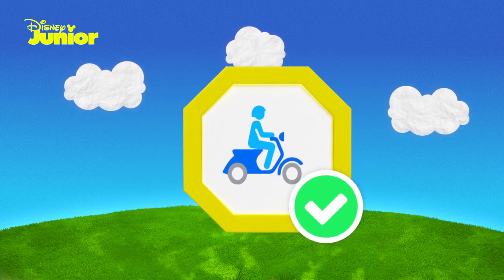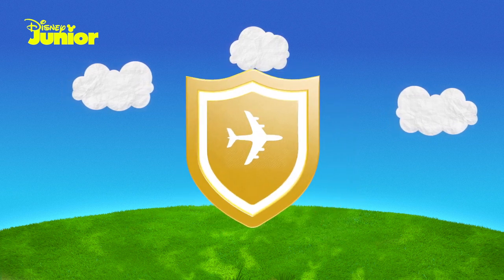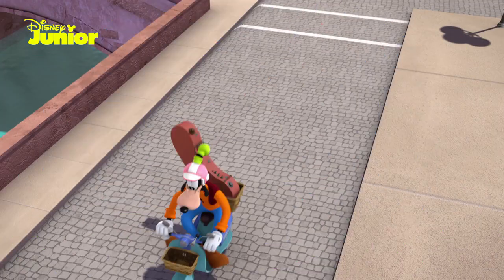Great work! Scooters are for travelling on land, not in the sky. You've won your second transport trophy!